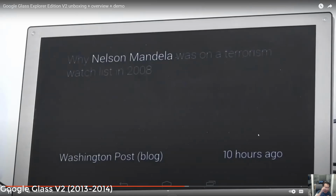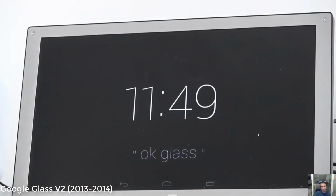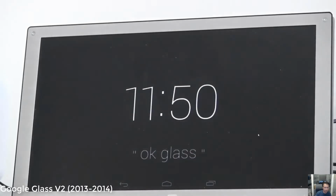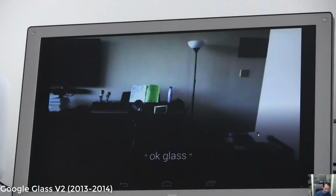Basically, you had this little eyepiece, and you would see this on the eyepiece. So it was really cool, actually. Very cool device. You connected everything with Bluetooth. It's unfortunate that it didn't take off, because people were too afraid of privacy issues and stuff.